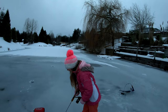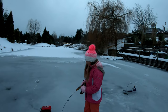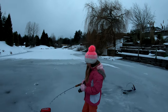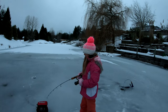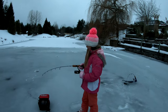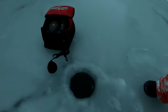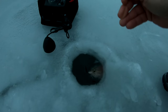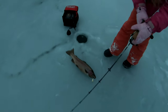Oh, he's running. Don't want to point the rod directly at the fish. You got to keep the rod bent, remember? Yeah, yeah. Oh, he's running. Let's see, I see him. I see him. There we go, nice one. That's a big one. Good one.